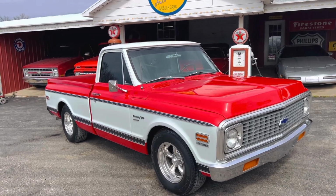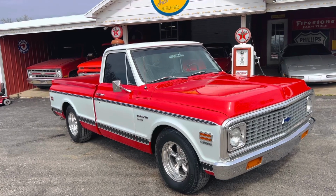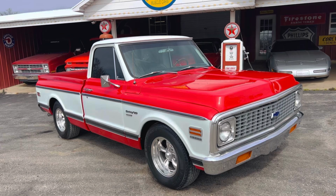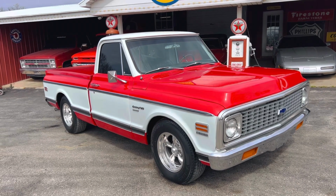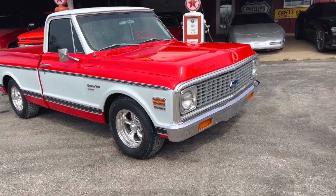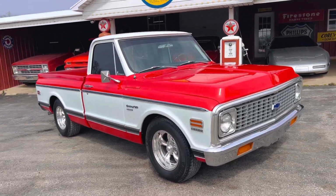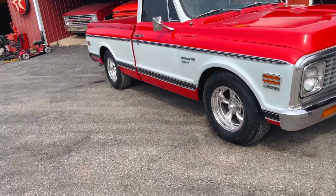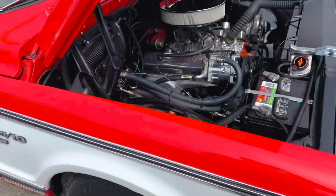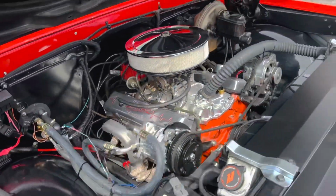This is our 1972 Custom 10 Deluxe. It's a gorgeous truck. It's factory red and white. Scroll work black interior. It's a true short wide bed. 350 automatic with a 700 overdrive transmission. Really nice torque thrust wheels, power disc brakes, power steering. Really nice fresh 350.